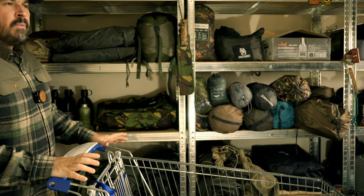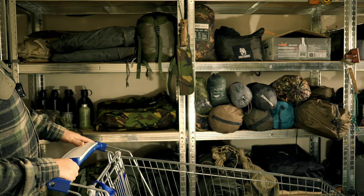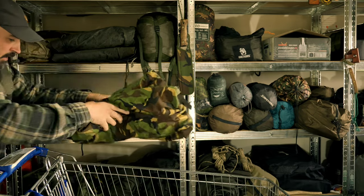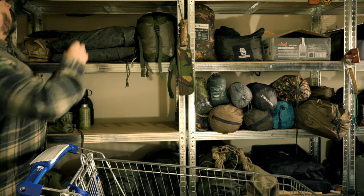Excuse me, do you happen to sell the Dutch Army hoop bivvy? Hey, it's in aisle 2, second shelf down. Cheers, buddy. Nice one. This must be it. Lovely jabbly. Quality sleeping bag. Oh, what's this one?